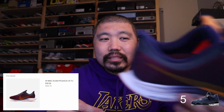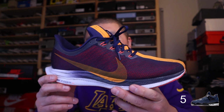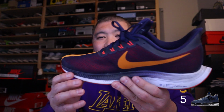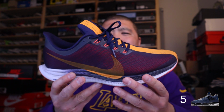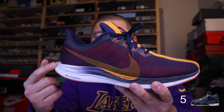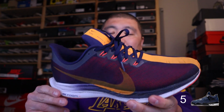Number 4 on the list, Pegasus Turbos. Man, these are by far the most comfortable sneakers I have. I have a couple different colorways of these, and I've purchased so many pairs for myself and for family members. I actually bought 3 of these for myself. I gave one of them to my really close friend, and yeah, these are just dope.